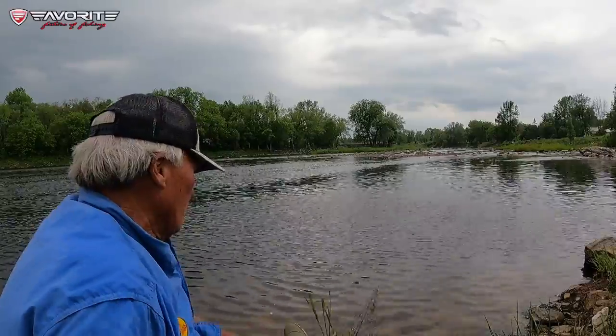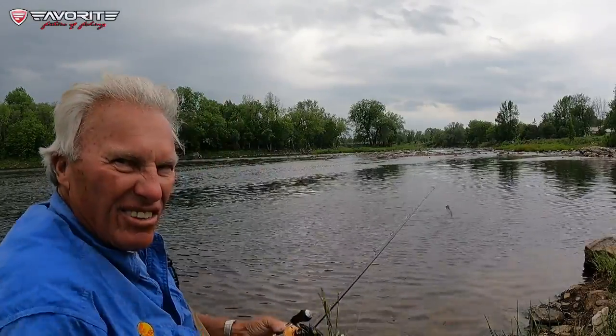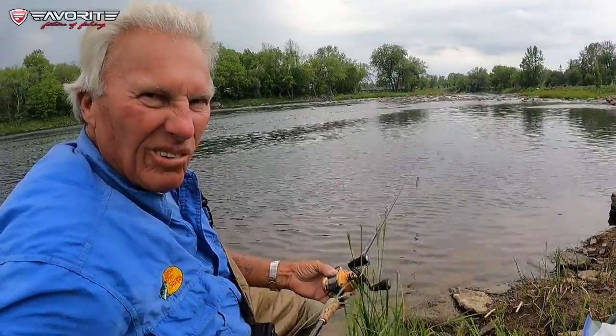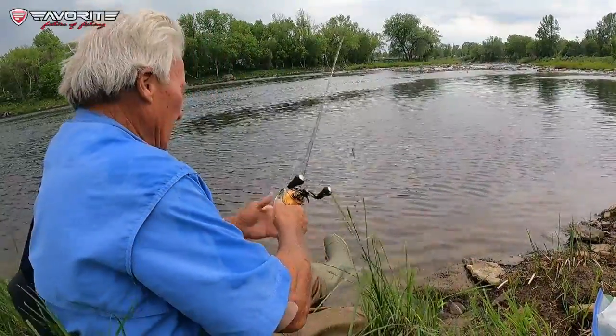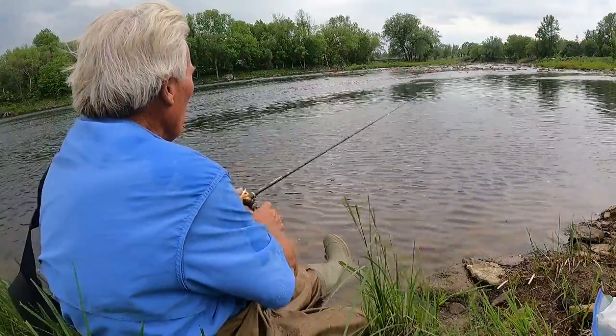You know, I went to eat lunch and I'm sitting here on the bank eating lunch right now. Kind of a cool deal. Got my waders and I'm just casting out there, maybe catching a smallmouth or two.